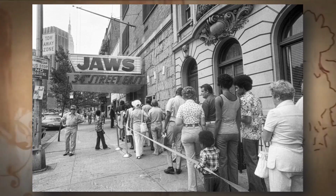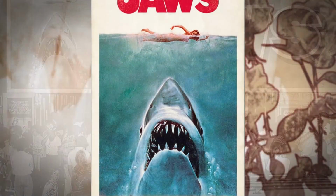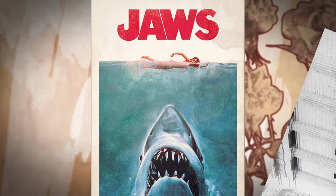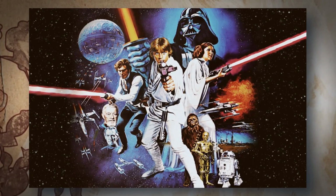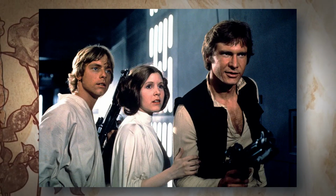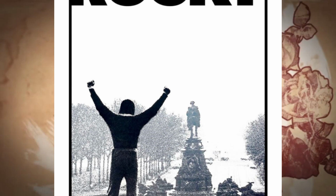I think the 1970s was really the start of the blockbuster movies, especially the summer blockbuster, with the film Jaws, directed by Steven Spielberg. It terrified audiences and became the first summer blockbuster ever, which is crazy. Star Wars revolutionized the sci-fi genre with its groundbreaking special effects and epic storytelling. And then there's Rocky, with its underdog story, and it inspired millions. It made Sylvester Stallone a household name.